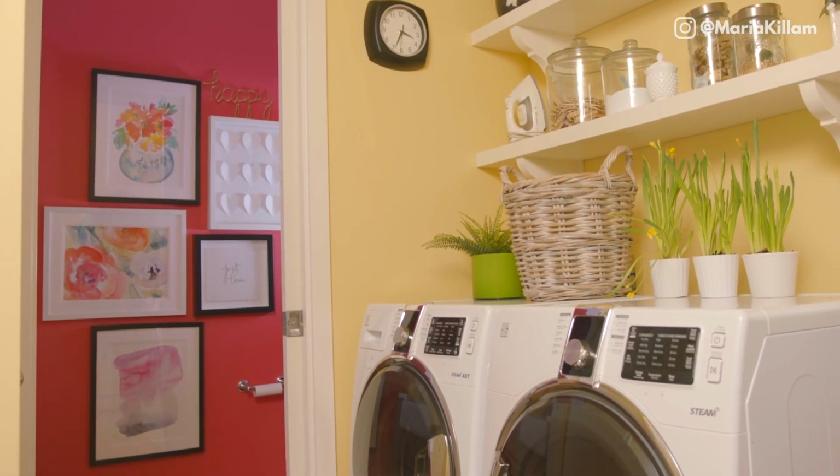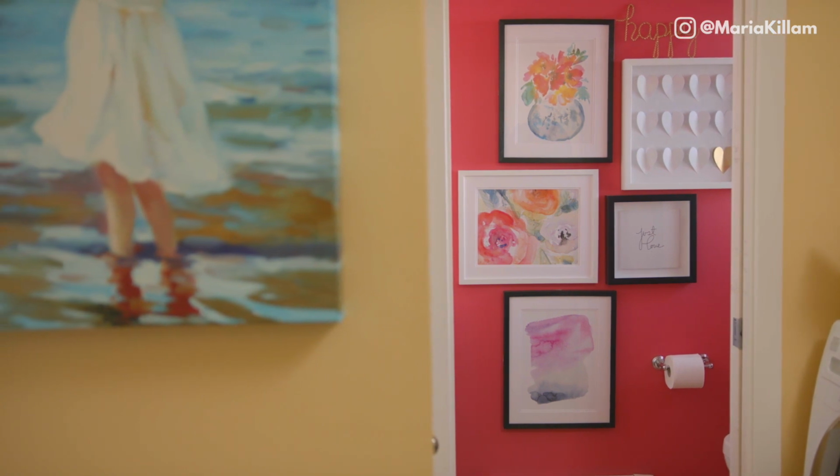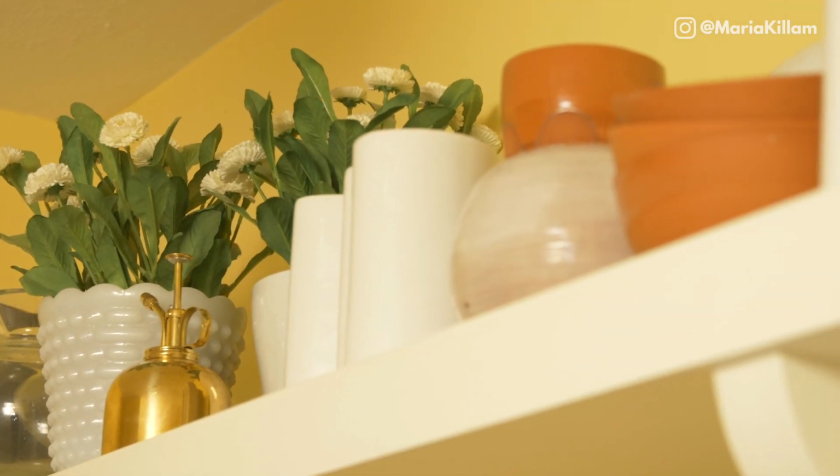Here in the laundry room, I painted it the same yellow as the hallway because, again, it's a room that is like a pass-through kind of room. So this is a good area to choose an energizing color like yellow or orange.